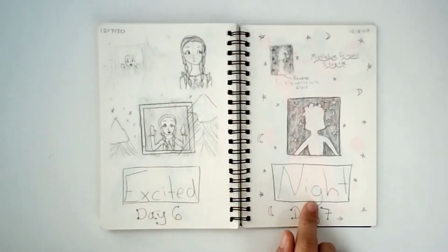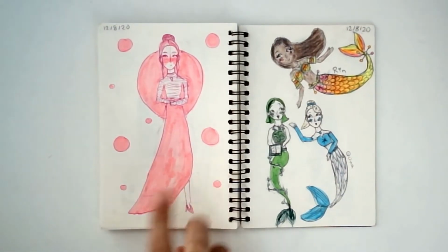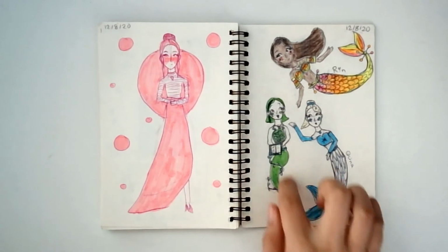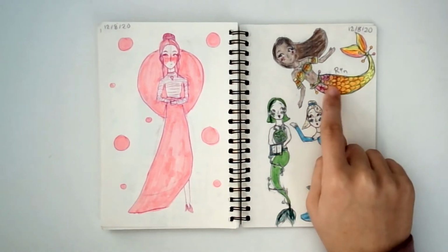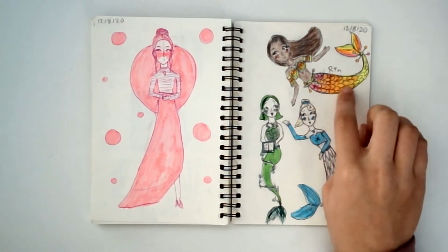This one was excited, night, and I had all these ideas, but I didn't quite use them all. This one, again, I tried again with the highlighter and pen. It didn't turn out as well, but I kind of like it. Here, I was trying to draw these characters with what I had, and what I had was some highlighters, and the highlighters and blending, they're not perfect, but they did pretty well.